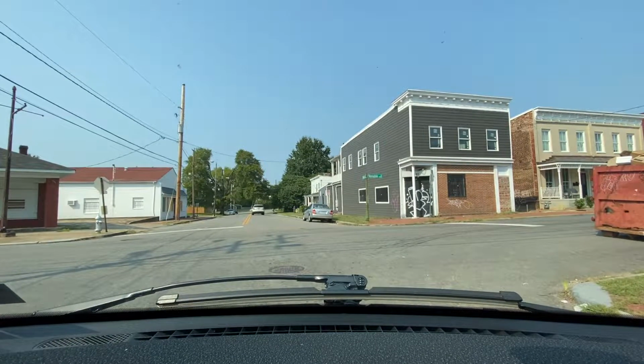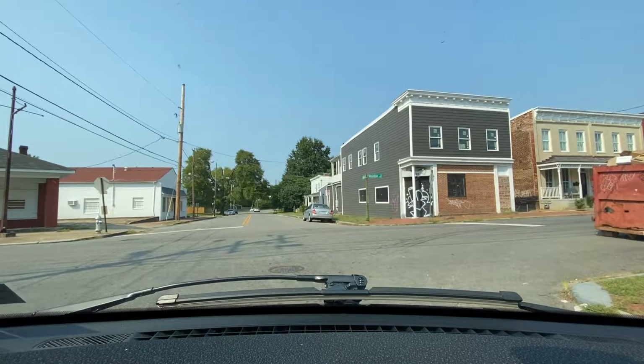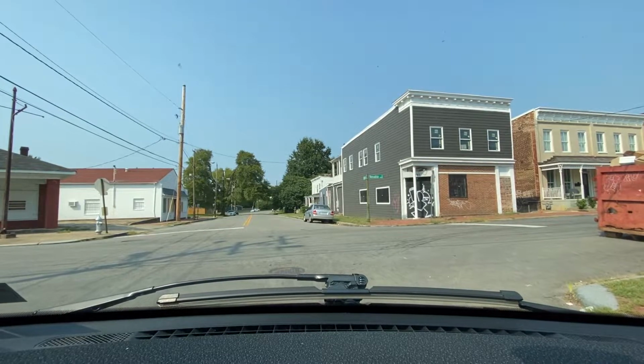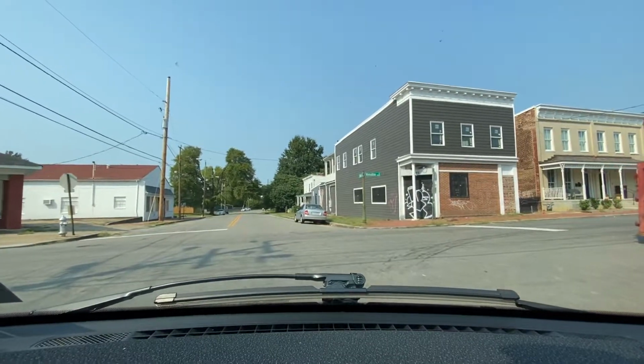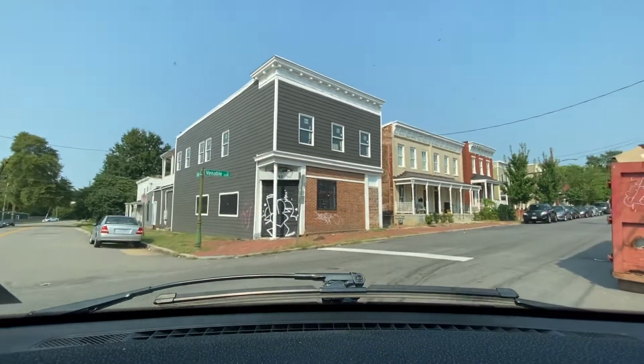There's a lot of new constructions here. I see more on my left. There's new constructions, which gives me the vibe of gentrification. Like, all right, let's say this was on the list as one of the most dangerous, right? Maybe they're trying to revitalize the community, rehabilitate it, and bring it back to life, you know?